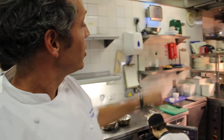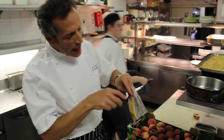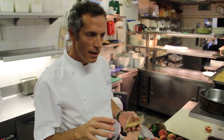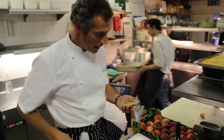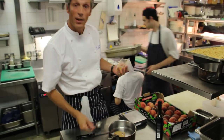We do have a sous vide machine in the corner there. We use it very little. I'm not a believer in sous vide cookery at all, because in my experience a bag doesn't do anything for flavour. So all the meats, without exception, get roasted. But the one exception we do have is foie gras, in the water bath very briefly.